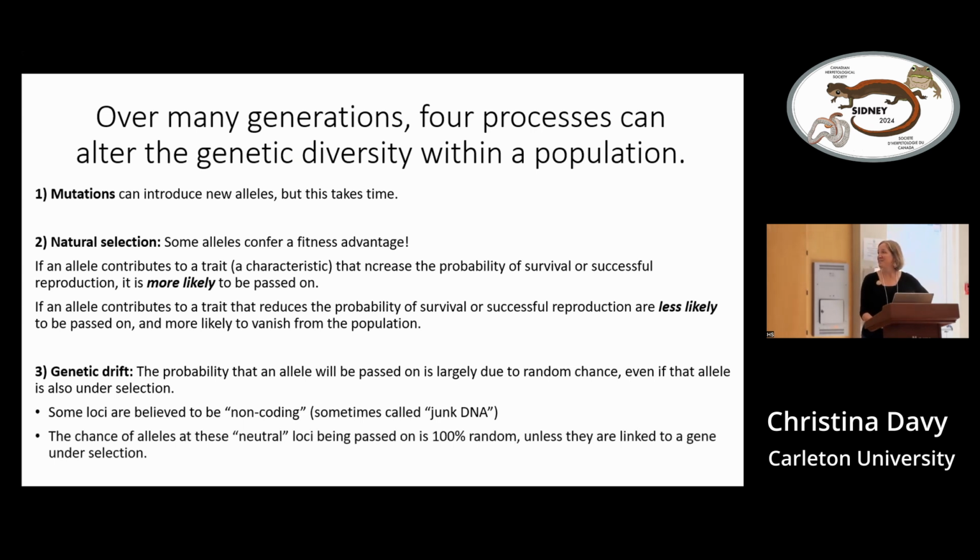But the chance of the alleles at those neutral loci being passed on, if they're really not under selection, should be 100% random, right? And that means that if we focus on putatively neutral loci in our analyses, we're mostly estimating the effect of genetic drift. And when we focus our analyses on alleles that are under selection, we are estimating the joint effects of selection and genetic drift. So far, so good?